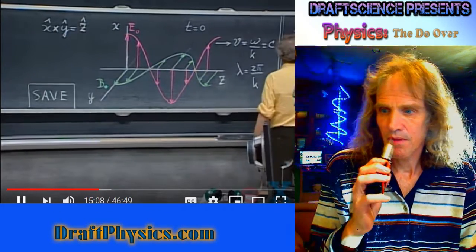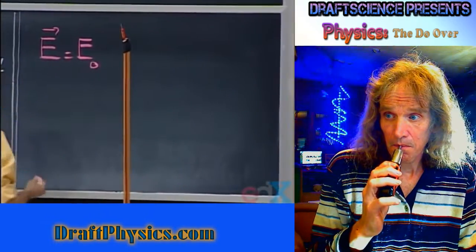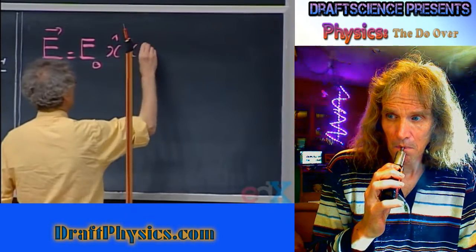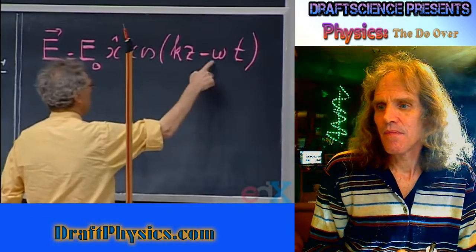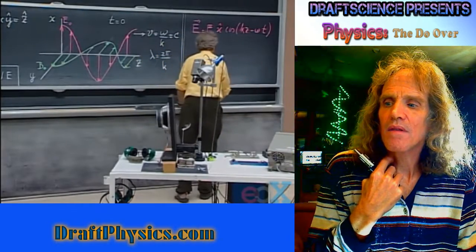In a minute. The electric field is only in the direction of x. This is the magnitude, the largest value of the electric field. It's only in the direction of x. Cosine kz minus omega t. This is the frequency, and the minus sign tells you that it is traveling in the plus z direction.